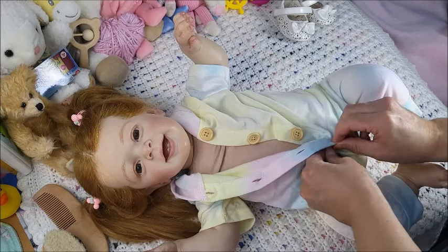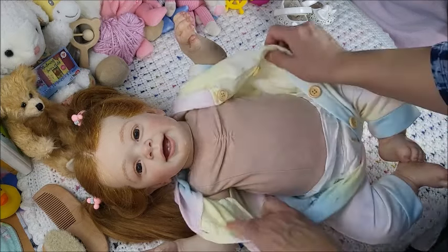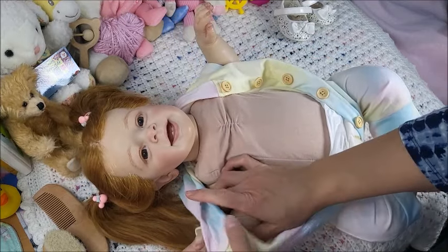I went through Jenny's beautiful clothes that she sent me, and it was a hard decision of what I wanted Jennilyn to wear.